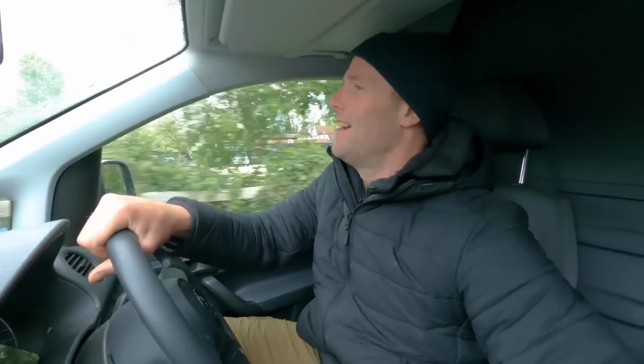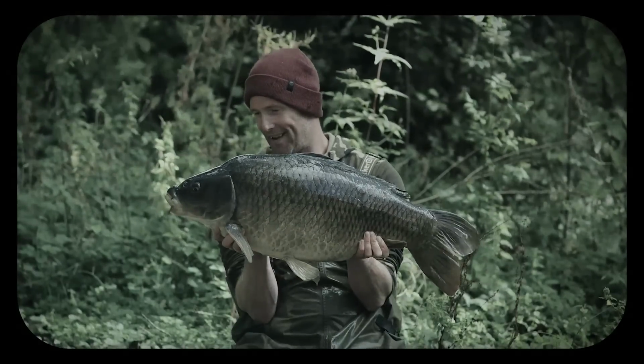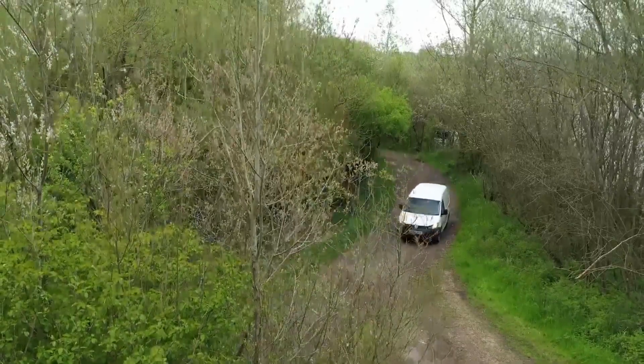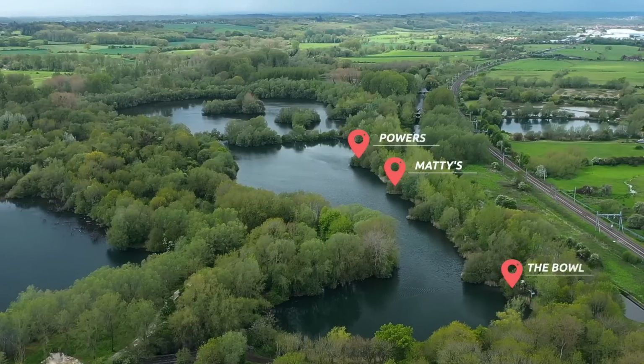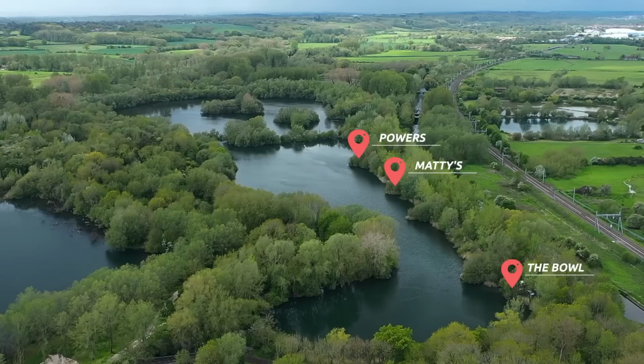Obviously the bowl was where I caught my 6 fish on my first session, and my plan was, I drove around the lake on the cusp of dawn. There's a middle swim called Matties, with 3 swims on one side of it. You've got the bowl, Matties, and then you've got Powers.